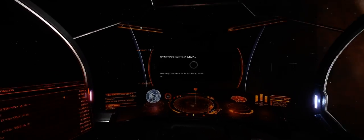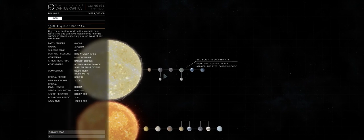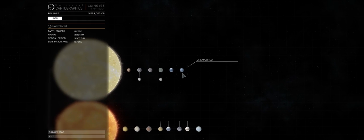The fifth one here was worth scanning as well, wasn't it? Looks like that may be a water world. 2 water worlds, in fact.